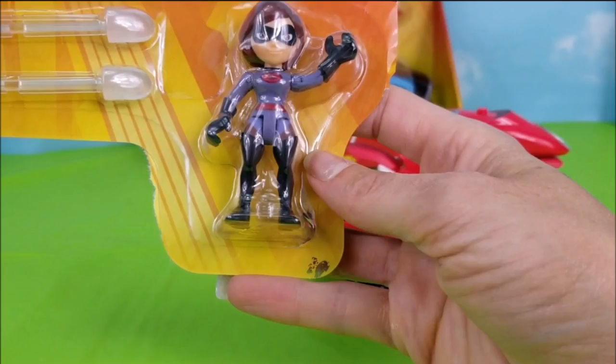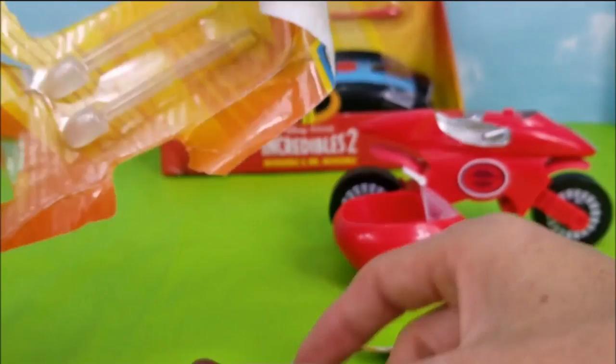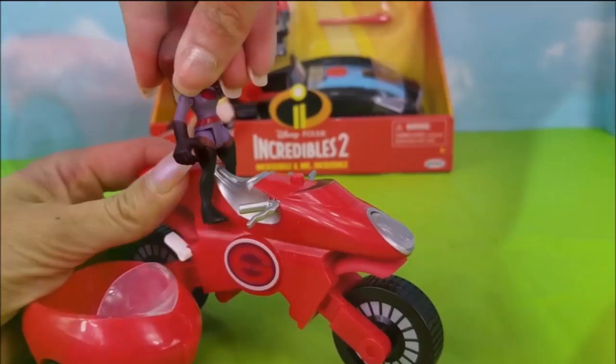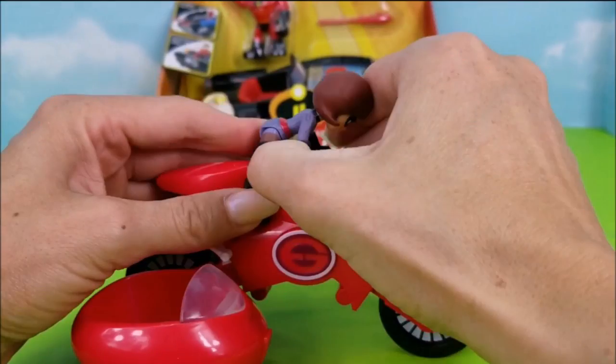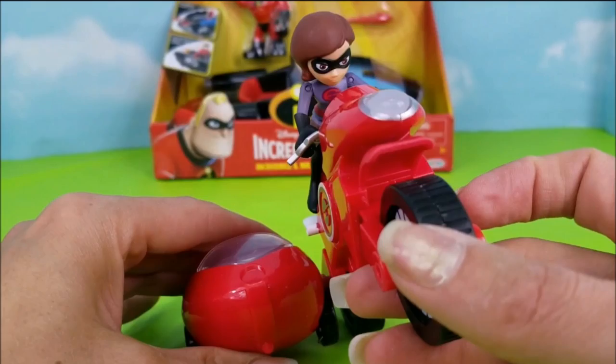Next, we have Elastigirl with a new costume. Check her out. Very cool. And a couple of these little darts. And you take the dart and you plop it in there. Put Elastigirl on the top here, and her hands can go on the handlebars. And boy, she is ready to ride.